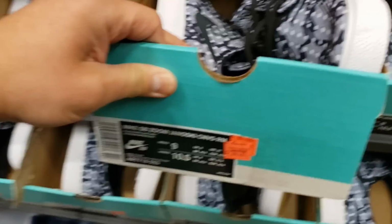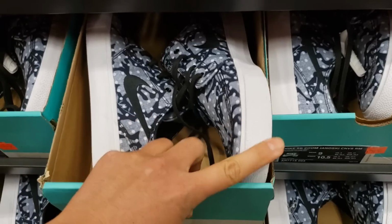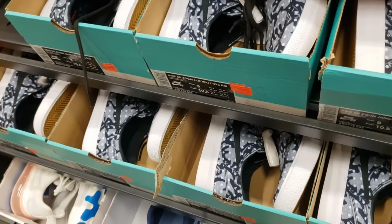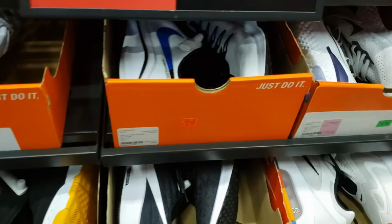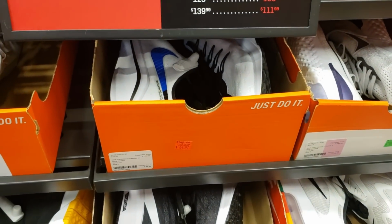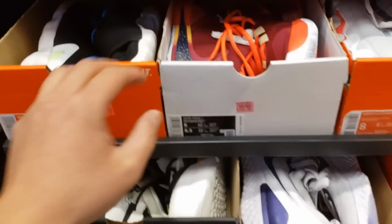You guys like skating shoes? Look at these, the Zoom Janoski Canvas. $25 and you get 20% off, so I think those go down to $20, man. That's hella crazy. They got these pretty much in every size. If you want some running shoes here, the Vomero 14s going for $65. Hella cheap, hella comfy too.